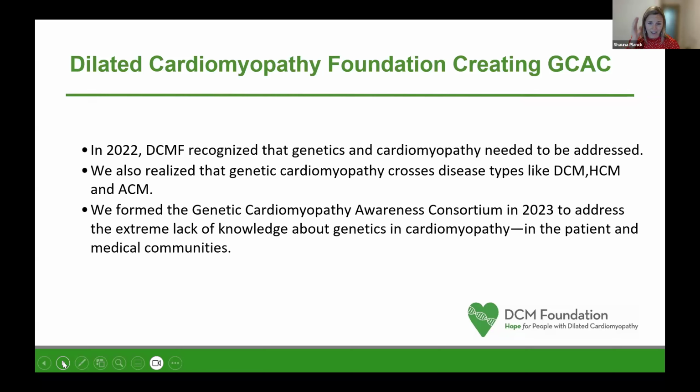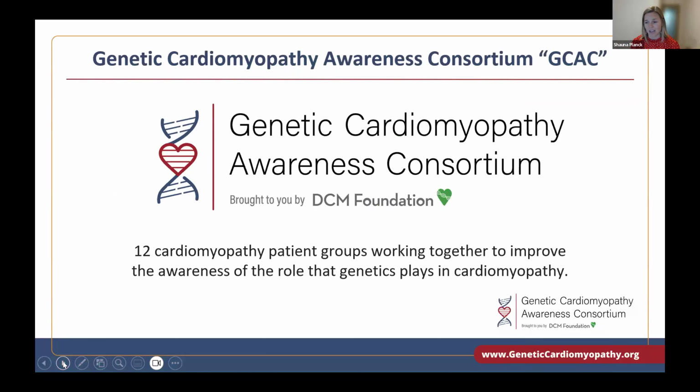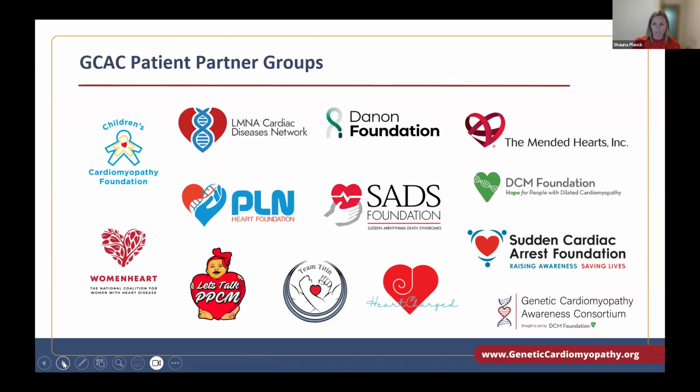We really need a more inclusive approach, and GCAC provides that through partnerships with many different organizations. If you go to the next slide, I'll share some of the meaningful progress that we've made. We actually have 12 different cardiomyopathy patient groups that are part of this consortium, all supporting different types of cardiomyopathy or different genes specifically that can cause cardiomyopathy. It started with 8 patient groups, and it continues to expand. And this momentum really shows that there's a need and interest in understanding the genetic side of cardiomyopathy, which is what we're going to do here today. On the next slide, you'll see who those patient groups are.